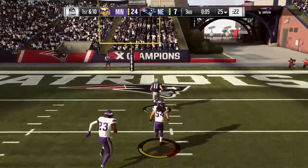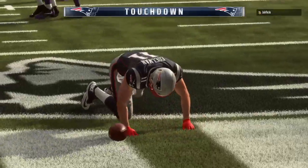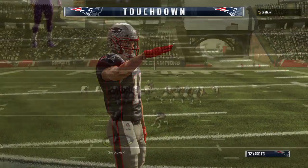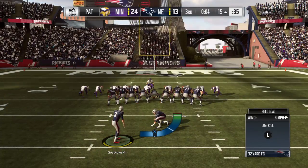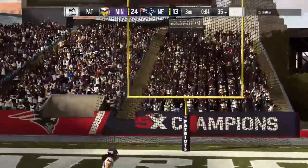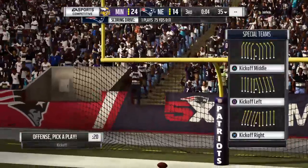Let's go, Juju. Let's go, Juju. Stop playing with him, Joe. Julian Edelman, 75. We ain't got too many more games until you come back, baby. Let's go, Juju.